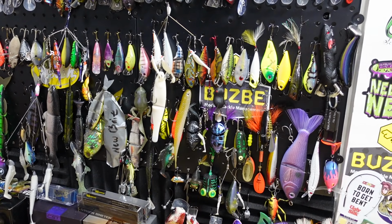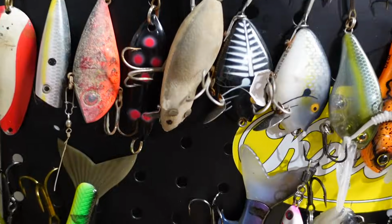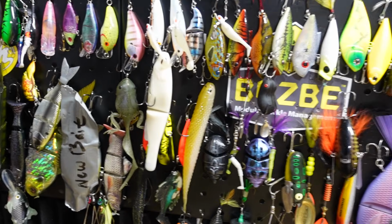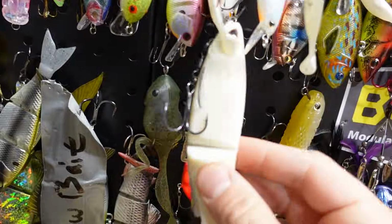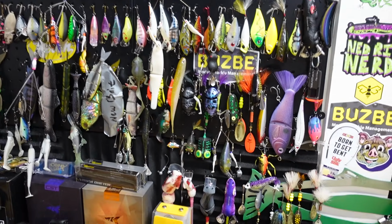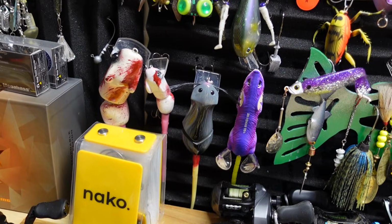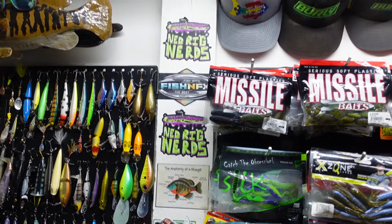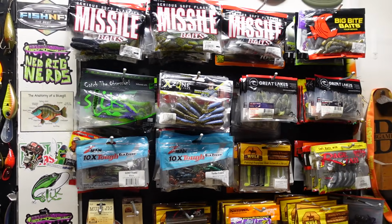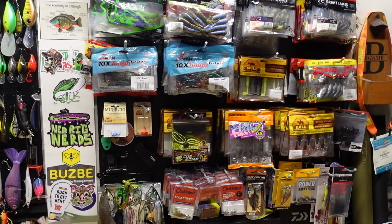Some of these are broken, damaged, etc. Like this one, Paul dinged a dock with that one, so that one got destroyed. And old Nessie here has a split seam, so I don't love swimming that one around right now. And we've got some lures that are really cool, but I just don't use, like rat lures down there. Got some random decals on the beam in the middle just because it was kind of reflective in videos. And then I store a bunch of extra plastics on the wall as well.